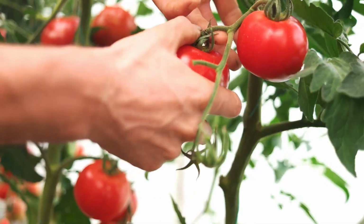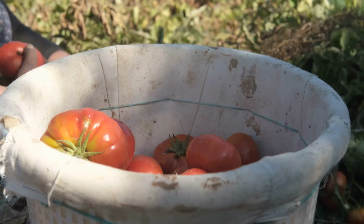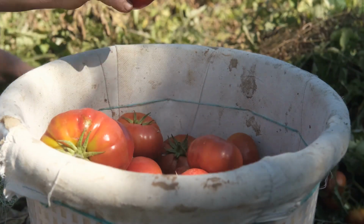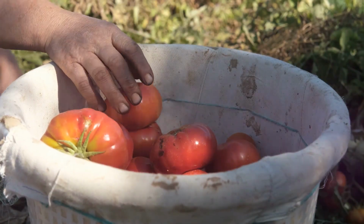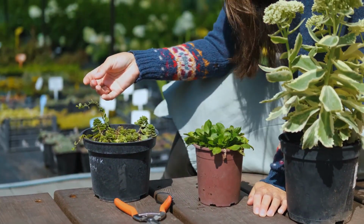Last but certainly not least is harvesting. Harvesting at the right time is crucial. Picking fruits and vegetables when they are ripe not only gives you the best flavor but also signals to your plants to produce more. Also, keep in mind that maintenance goes beyond these tasks.